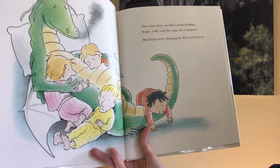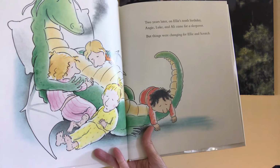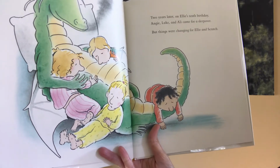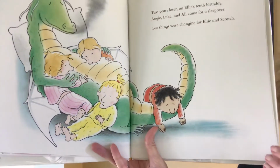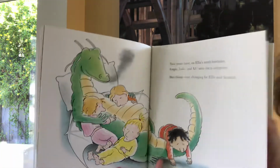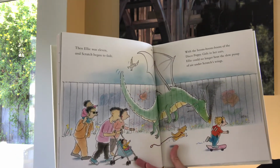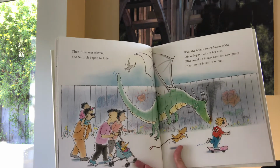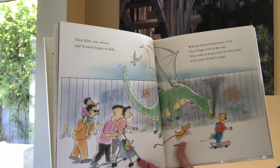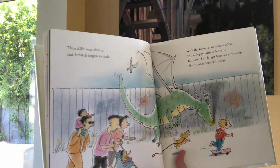Two years later, on Ellie's 10th birthday, Angie, Luke, and Ellie came for a sleepover, but things were changing for Ellie and Scratch. They're all sleeping on him, aren't they? Then Ellie was 11 and Scratch began to fade. With the boom, boom, boom of the disco poppy girls in her ears, Ellie could no longer hear the slow pump of air under Scratch's wings.